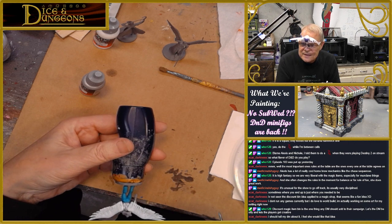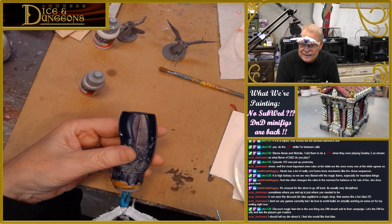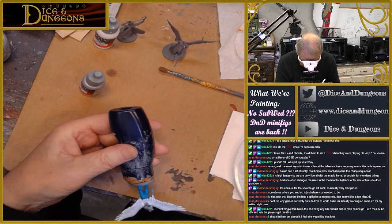Yeah, but the DM doesn't make up the discount bin, the magic discount bin. The players have to come up with that idea. I'm at the magic shop. Is there a discount bin?